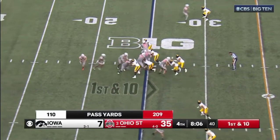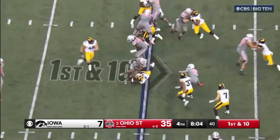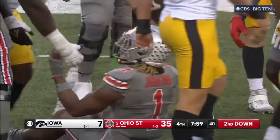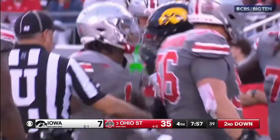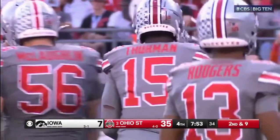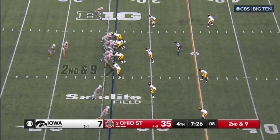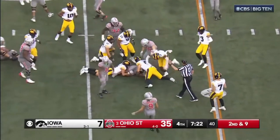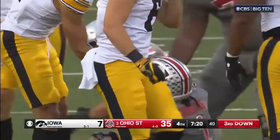Quinshawn Judkins in the backfield will get the carry. Ooh, man, head on against Jay Higgins. It's been a battle all day long. 34, a lot of respect there. He helps Judkins up after another tackle by number 34. Spot for Ohio State on 2nd down and 9. And Judkins barrels forward for 6 or 7 more.